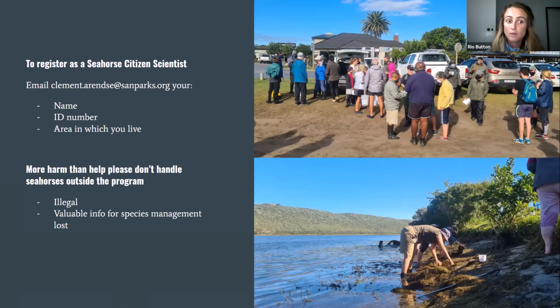Another reason, the main reason, in my opinion, why it's really important to register with the program and not to just go out and try to do it yourself is because the information collected about where the seahorses strand, how many strand and how many survive is then collected by SANParks through the program. And that's really important for species management going forward.